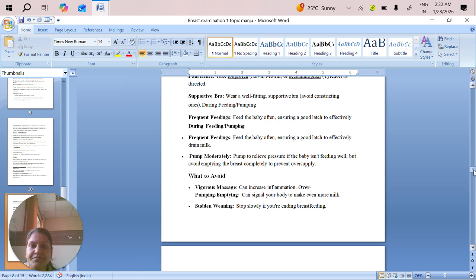Frequent feeding. Feed the baby often and ensure a good latch to effectively drain milk, and pump moderately. Pump to relieve pressure if the baby is not feeding well, but avoid emptying the breast completely to prevent oversupply. What to avoid? Vigorous massage can increase inflammation, and pumping empty can signal your body to make more milk. Sudden weaning; wean slowly if you are ending breastfeeding.